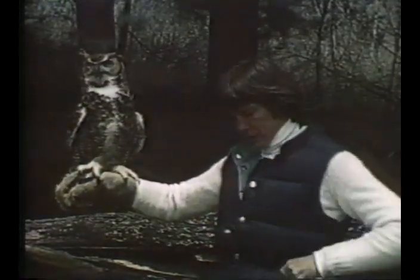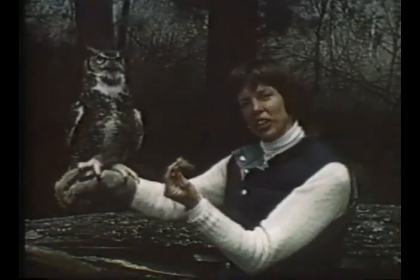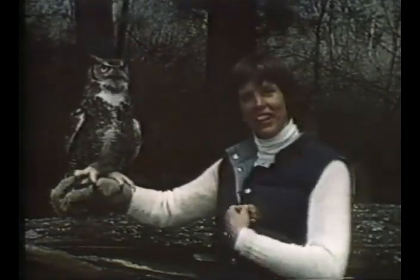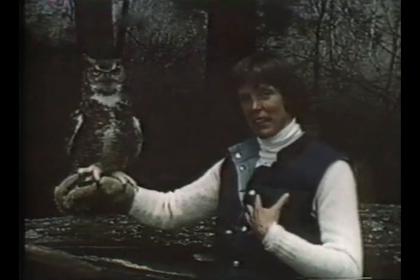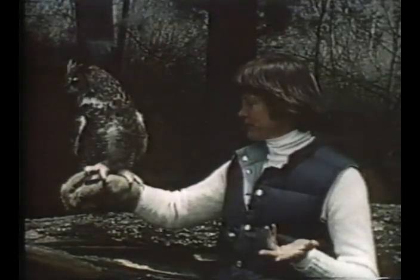Underneath the outer layer of feathers are some soft, fluffy feathers like this. I can hardly feel it. It's so light. These are called down feathers, and they do the same thing for the bird that my down vest does for me. They trap a layer of air right close to our body that helps to keep us warm. In fact, birds' bodies are warmer than all other animals.